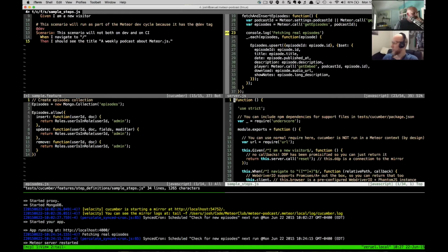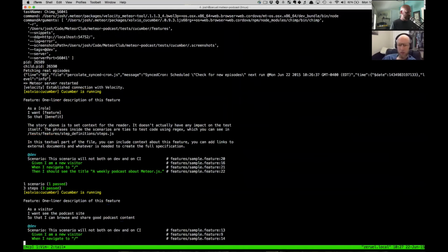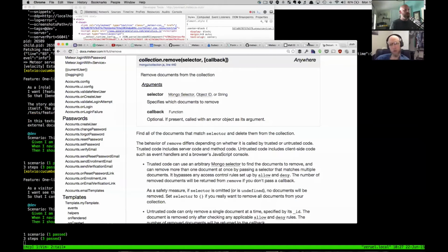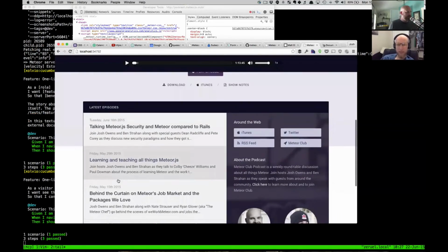Okay. I was just looking at what this other dude was doing. It was actually a Gaslight post. Right here, he does a this.server.call reset. So given I'm a new visitor, right here, this background task runs before every scenario within the file. Oh, okay. So that should empty out the database for us. This server call, okay. So that'll empty the test database and then run our fixtures that we have set up, right? So it should, but yeah, clearly it's not.